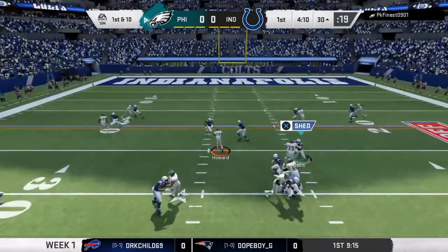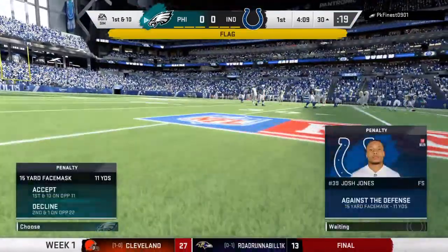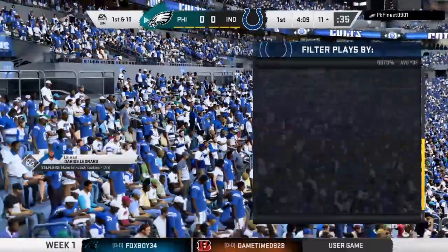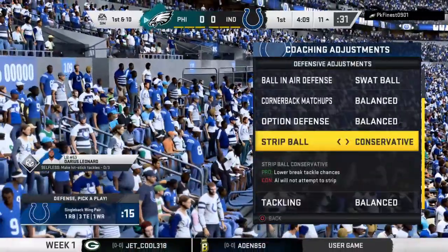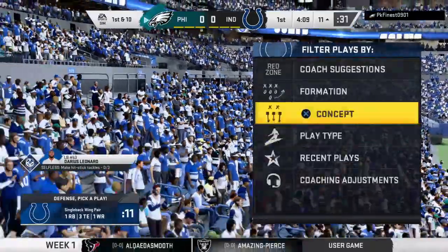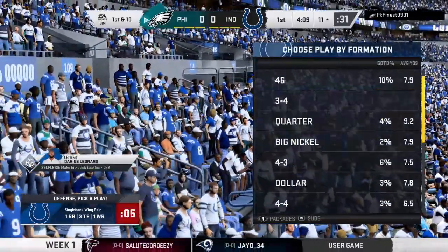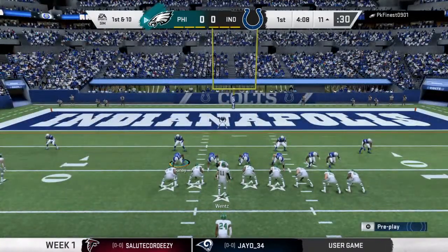Out of the gun, this is Howard. And he'll be brought down. Oh, that's a face mask. Certainly looked like it. Indeed, here come the flags. That will cost him 15. And it doesn't matter anymore how you get the face mask. Any part of it, that's going to be 15 yards. After the penalty, a fresh set of downs.